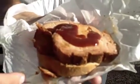Alright, so we are at the Oklahoma State Fair. Can you hurry up and film? I'm hungry. And we just stopped by the Oklahoma Pork Council booth, and they have these wonderful, wonderful pork sandwiches. So good. Just slap some barbecue sauce on it, put the bun on top, and enjoy. Go ahead. I'll let you enjoy. How does it taste? Alright.